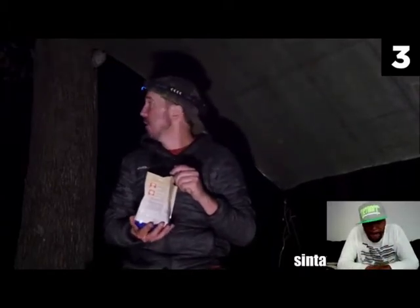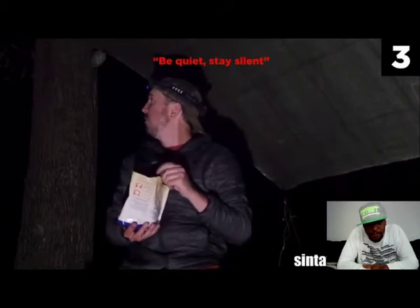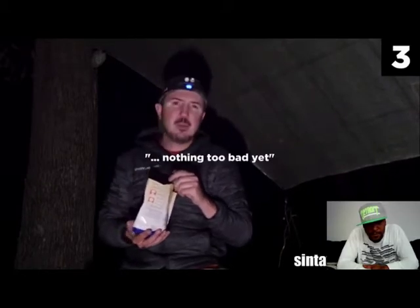It's calm, peaceful, a little breeze through the treetops, but nothing too bad yet.